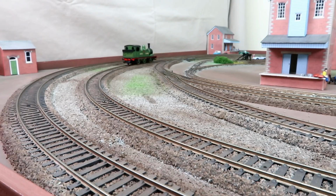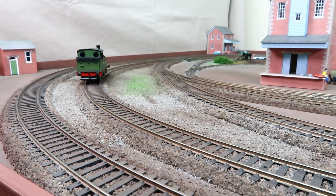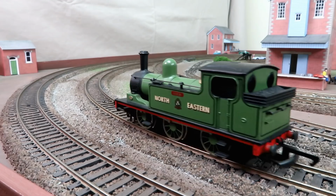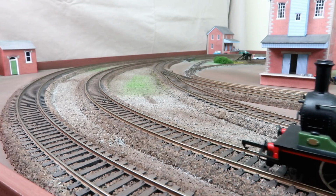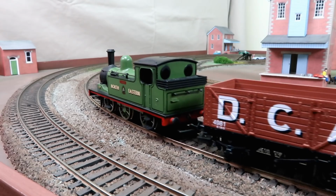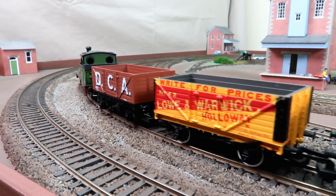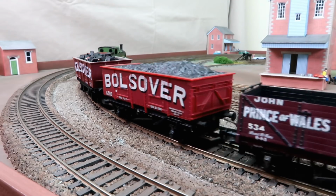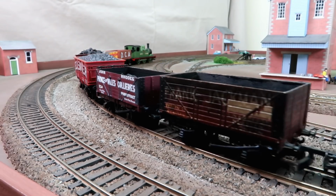Now, what better LNER shunting loco could we have other than a J72 named Joan by Mainline? Again, I've done a lot of research work to find out where these well-known ready-to-run wagons were based, or at least likely to have been based. Sources such as the ever-helpful members on RMWeb and several websites that I'll include in the video's description box.